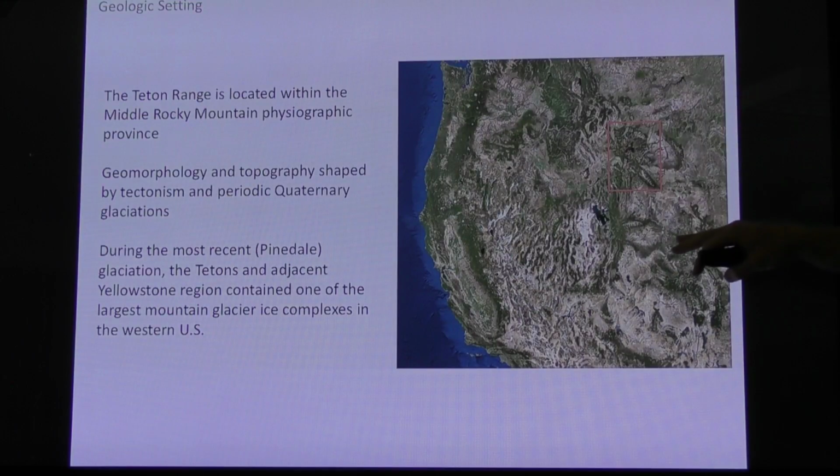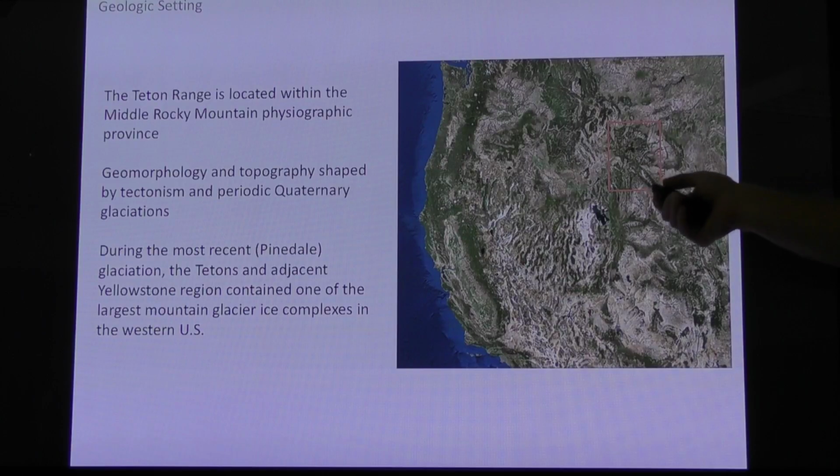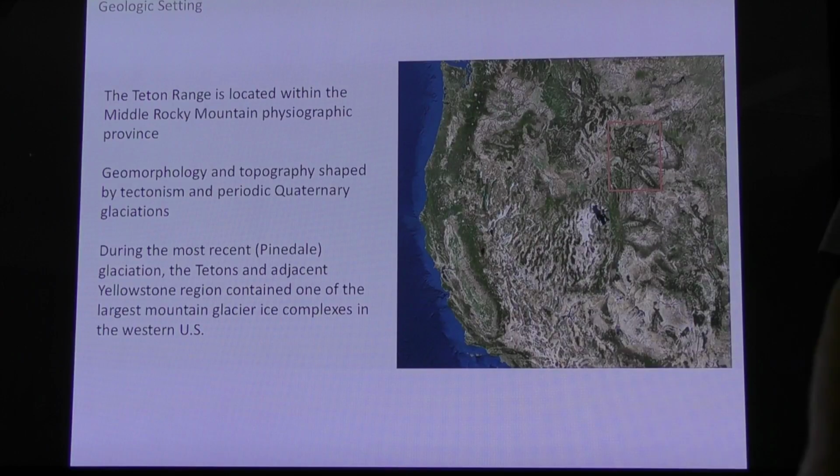So here's a map of the western U.S. to put us even in a more broad scale here, and I've put a bounding box around the Yellowstone, northwestern Wyoming region. Of course, the Tetons are kind of smack in the middle of that. But it's helpful to see where we are located geomorphologically or geologically within the western U.S. We're in the Middle Rocky Mountain physiographic province, but we're right on the eastern edge of the Basin and Range province, which of course must be familiar to many of you.